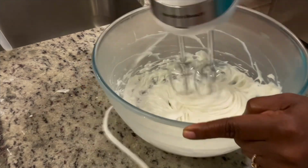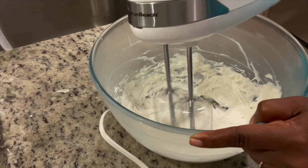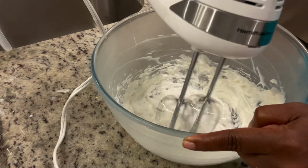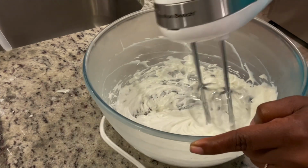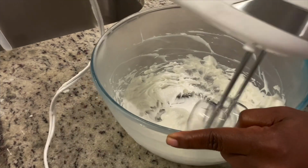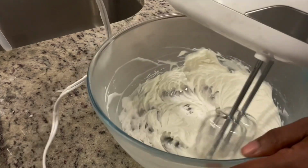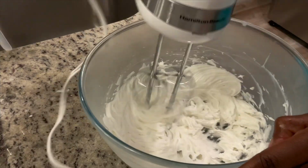And as you can see, we're already starting to get those really nice peaks. It's really starting to whip up very nicely. And we really want to get to this cool down phase, because this is where we're going to add in our great active ingredients for this anti-aging body butter. This is where we're going to add any preservative or vitamin E. So you want to make sure that you cool everything down in order to add those great ingredients.